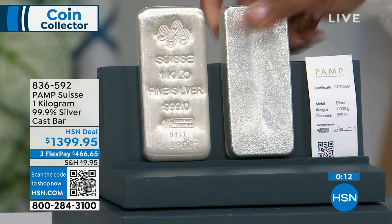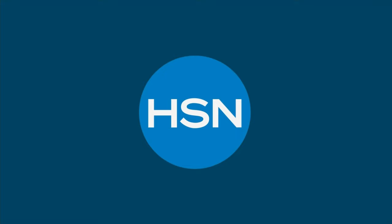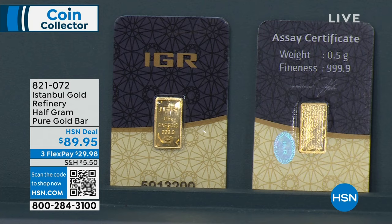836-592 is the item number on that. So we go from silver to gold. Yes, just 2 minutes on this, even 90 seconds. Pretty simple. Okay, this is easy.